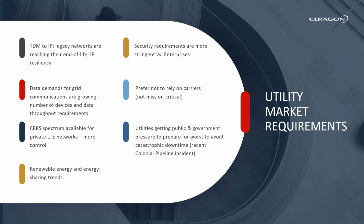Data demands are growing, as we just talked about, with mobile data and video surveillance. Private LTE, now that the CBRS spectrum has become available, is an opportunity actually for utilities and their integrators to build their own private LTE networks, which need to be backhauled. Security is more important than ever. And when we talk security, we're not just talking about encrypting the traffic, but we're talking about creating networks that are resilient and redundant. And I'll show you shortly how we do that with fixed wireless.